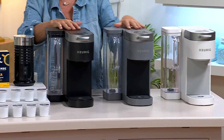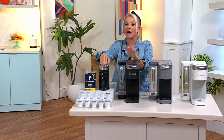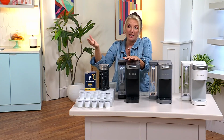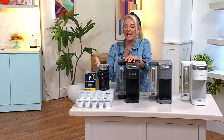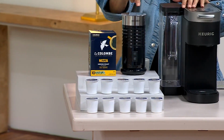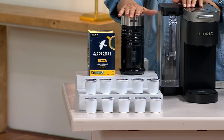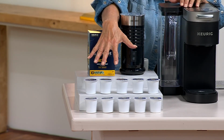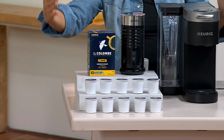What else you're getting is the smartest frother I've ever seen. I actually know a ton about coffee through my husband. I'm into it for him. I'm always looking for the next brew, the next thing. He has picked up frothers, but I've never seen one that can do hot and cold. That is now included, whereas it's usually a separate purchase. You're getting the 10 K-cups to go along with it. That's a separate purchase too. So this is 100% exclusive.